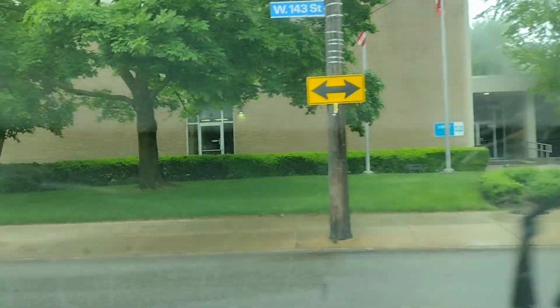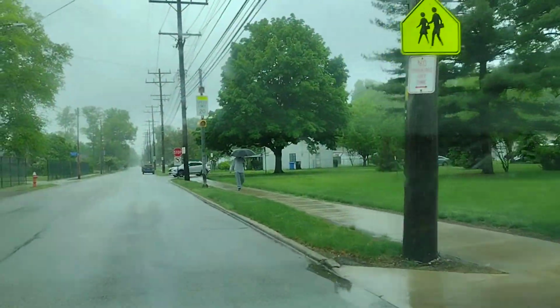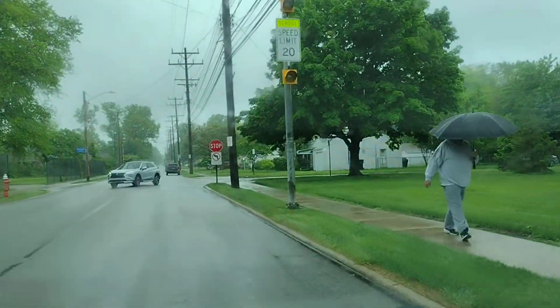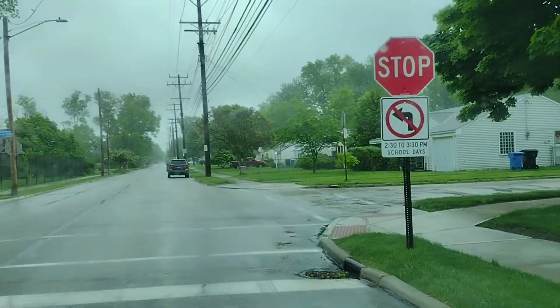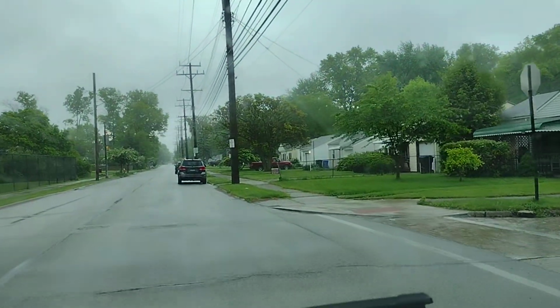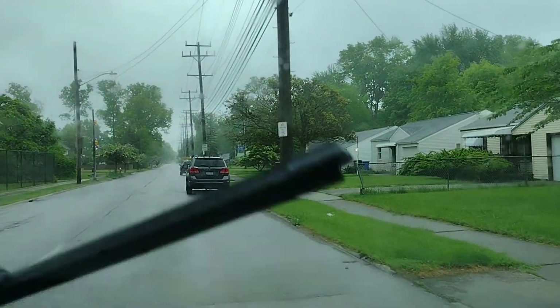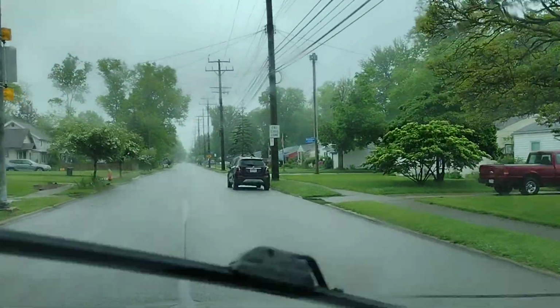But if you're looking for something smaller, a little less upkeep, then this area right here is what you're going to want to look at. I'm back on 143rd, on West 143rd.